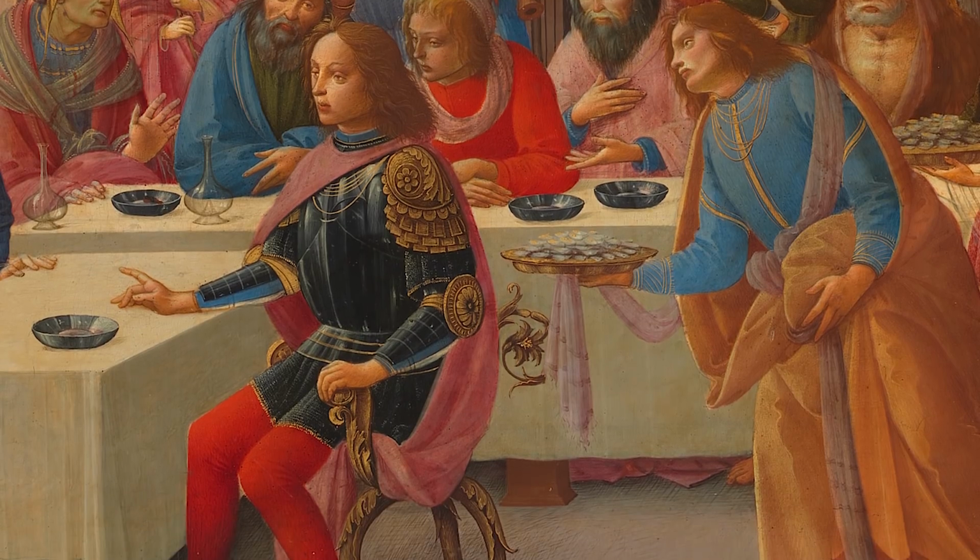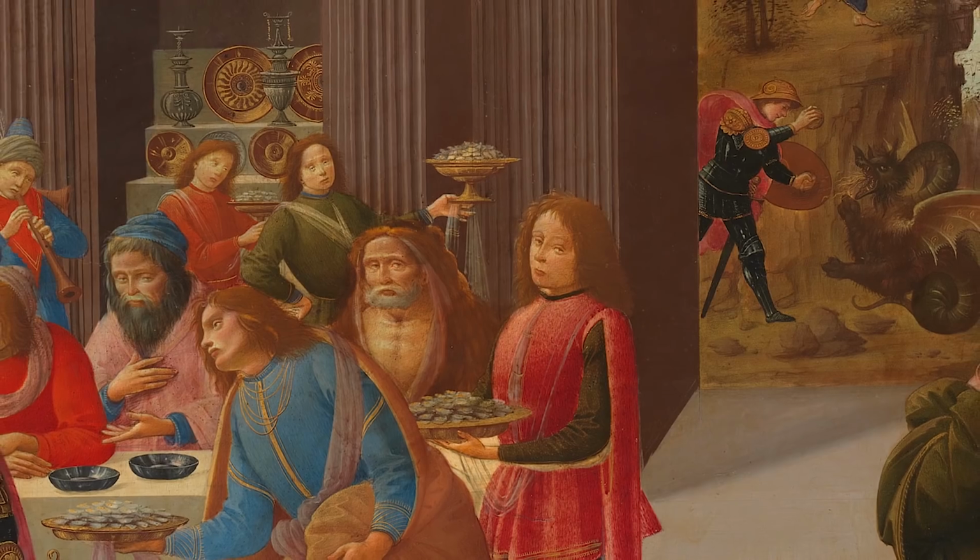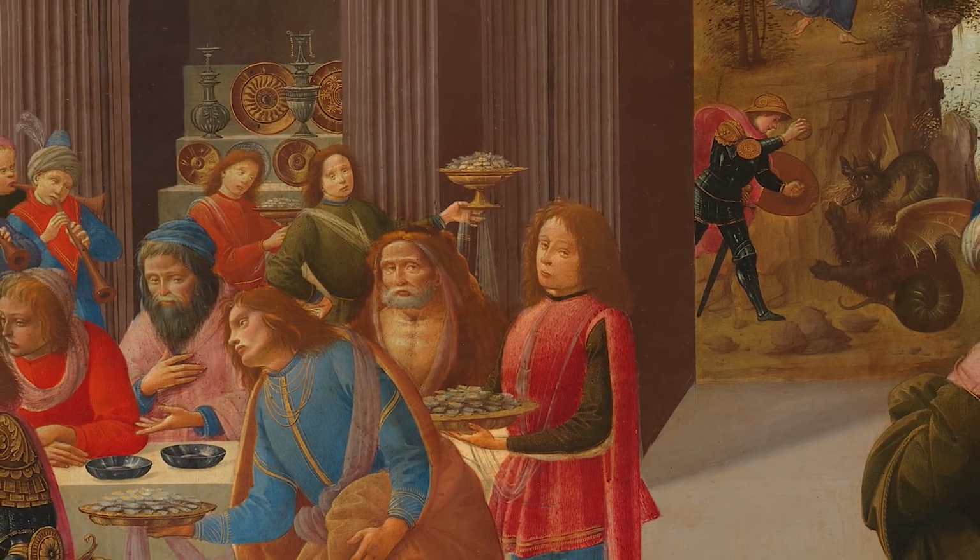The entire surface is punctuated with tiny flecks of gold in the armour, in the architecture, in the clothing that some of the figures are wearing, even in the food that's being served.